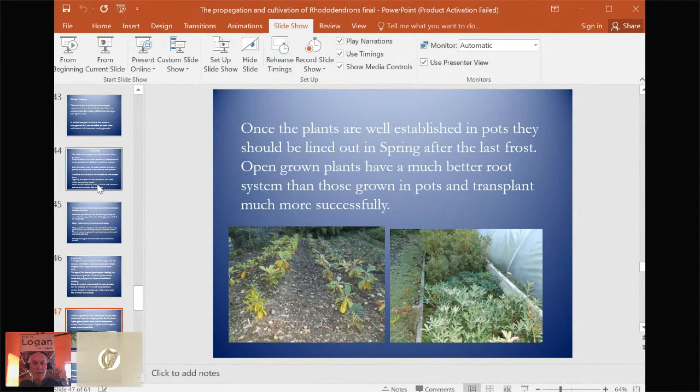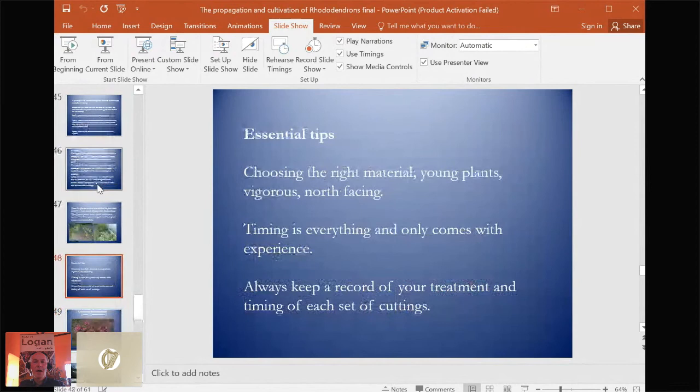A few tips. Getting the right material is absolutely imperative. Always try and get it from the north-facing side of a plant, non-flowering shoots and very vigorous shoots. Timing is very important, and that comes with experience. You can look at a plant. The first ones, your softwood ones, should be green at the bottom, with just the faintest sliver of brown. Then your next ones, you should start to see the lignin forming and the cutting starting to firm up. The final little tip: always keep a record of your treatment and the timing of your cuttings. It's amazing how easy it is to forget when you took your cuttings.